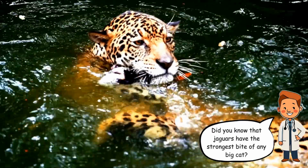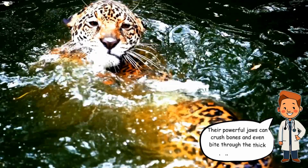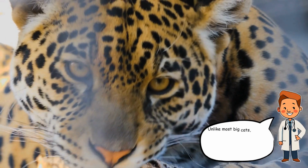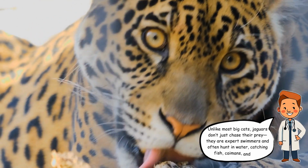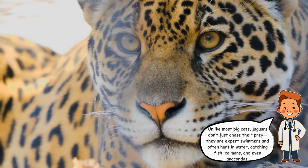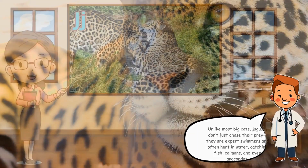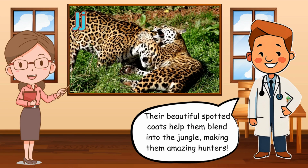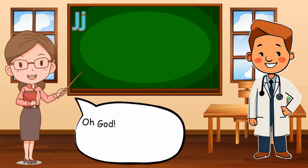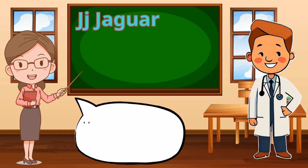Did you know that jaguars have the strongest bite of any big cat? Their powerful jaws can crush bones and even bite through the thick shells of turtles. Unlike most big cats, jaguars don't just chase their prey. They are expert swimmers and often hunt in water, catching fish, caimans, and even anacondas. Their beautiful spotted coats help them blend into the jungle, making them amazing hunters. Oh God, I wouldn't like to meet face to face with one of these cats.